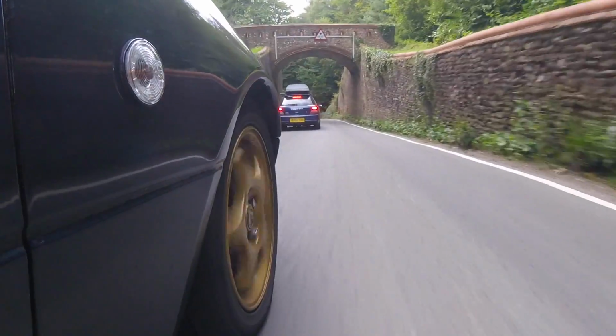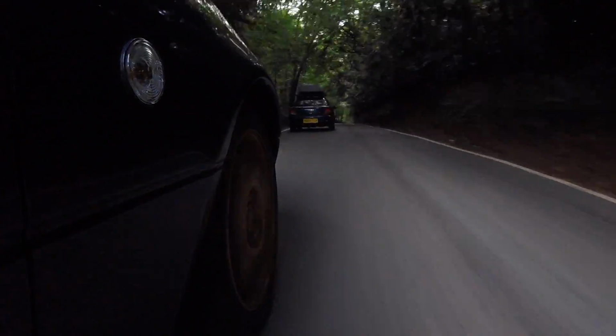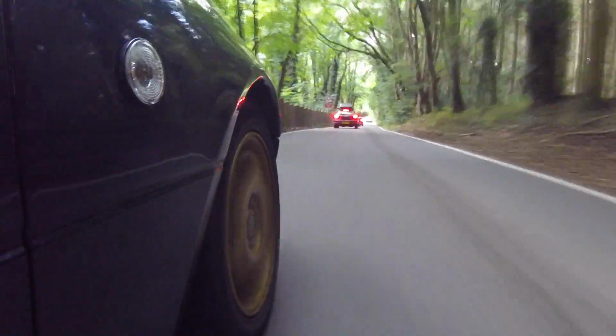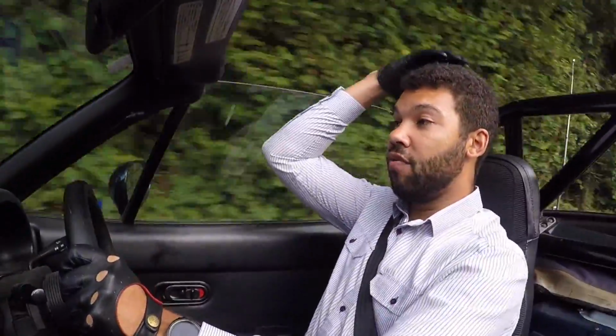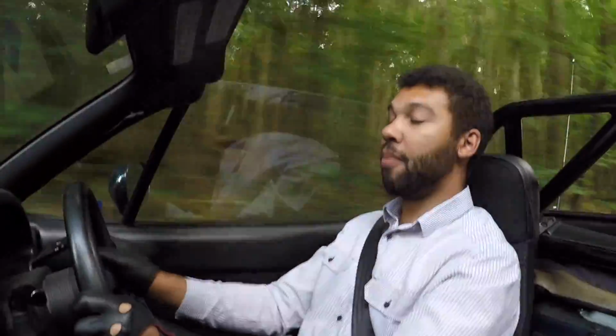Now I do just want to quickly comment, I do definitely feel a change with the roll bar being fitted. The car feels more rigid, it feels more solid, I'd say. Now I know some of you will point out that because of my height, my head is probably overhanging the roll bar, therefore if I were to roll over, this roll bar is pretty pointless because my head would still take the large amount of impact.